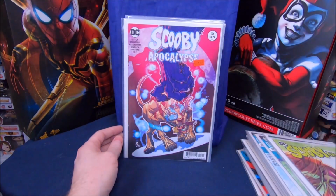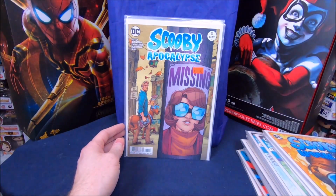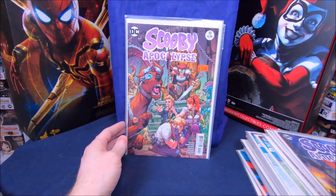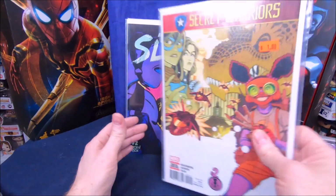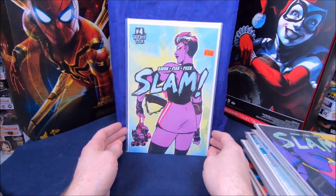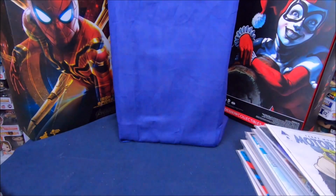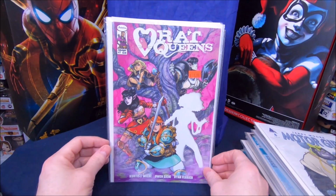Scooby Apocalypse number 16, 19, 15, 14, 11, 7, and 10. Secret Warriors number 2. Slam number 2. Slam number 4. And Motor Girl number 8. Some pretty cool stuff there. We have another giant stack.